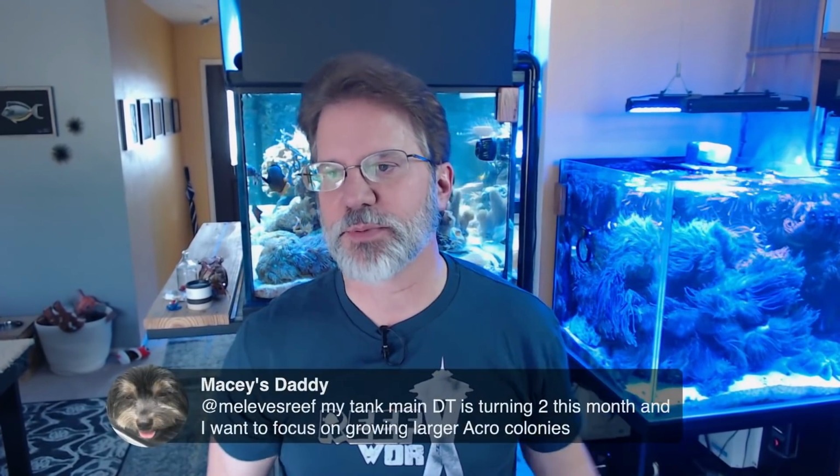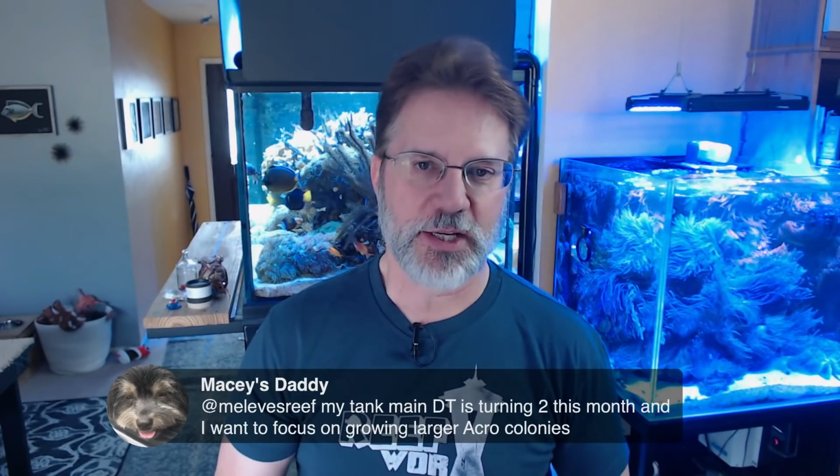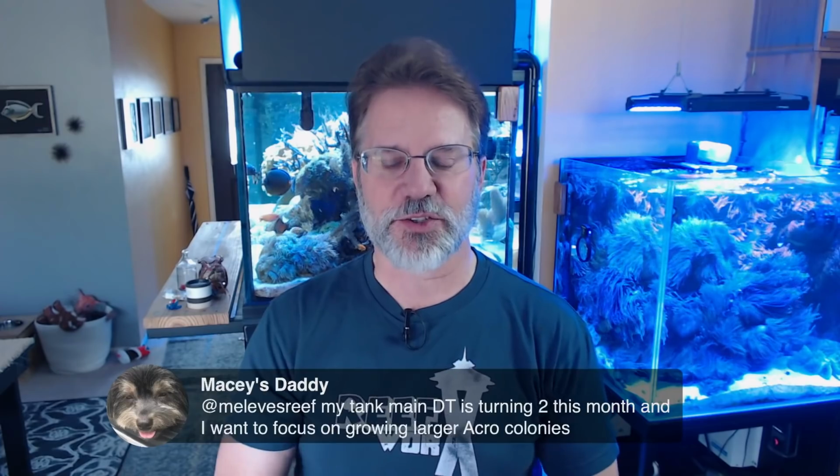Rick says, my main display tank is turning 2 months old and I want to focus on growing larger Acropora colonies. Well, you definitely can do that. It just takes time and really, really stable water. The SPS, which we always say stands for small polyp stony, someone a long time ago came up with the phrase, stability promotes success. So the more stable your water is, the better your Acropora is going to do.